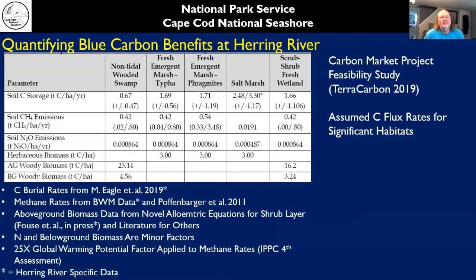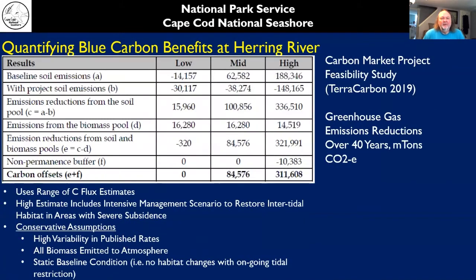So these are the values that were used in the feasibility study. These come both from literature review and also from data collected specifically for the Heron River project. You can see for soil storage, the rates for salt marsh are quite high. For methane emissions, the rates are very low for salt marsh, and they're much higher for the freshwater communities. We are also accounting for loss of biomass in herbaceous, shrub, and tree strata. The biomass value for woody shrub is based on data actually collected at the Heron River. So this is the bottom line accounting here, where we have low, mid, and high scenarios based on applying different rates of carbon fluxes and the different future scenarios as I talked about.